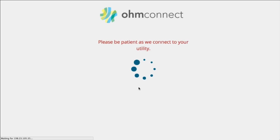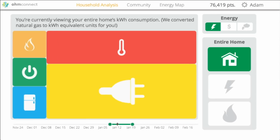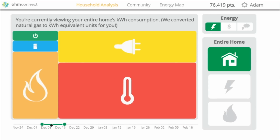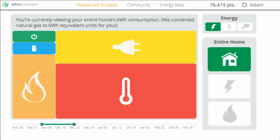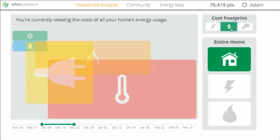OhmConnect hooks into Adam's smart meter data to show him where his energy is coming from, whether it's hot water, refrigeration, vampire loads, gas heating, or computers and tablets. He sees how that changes over time, and he notices in early December he was using more gas heating than normal. That's because it was abnormally cold in SF. He can also track his carbon footprint and his cost over time as well.